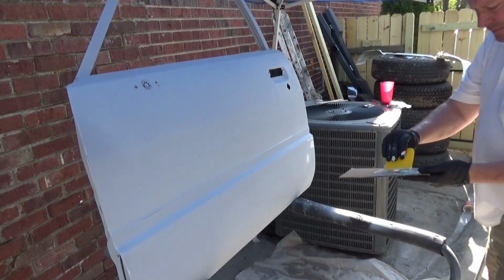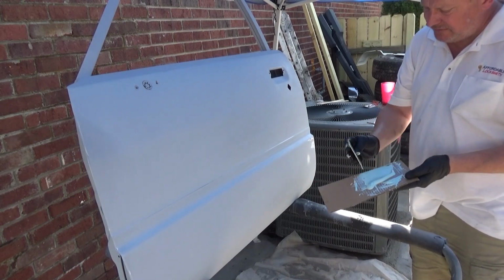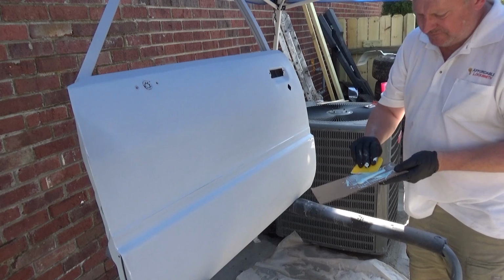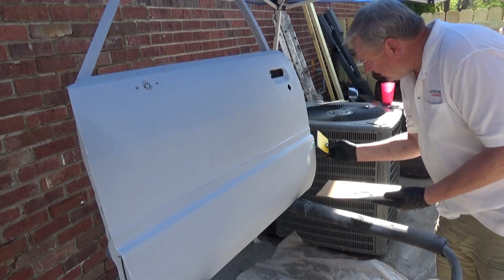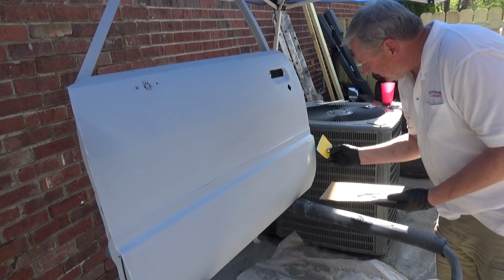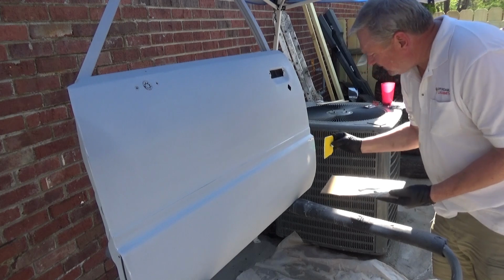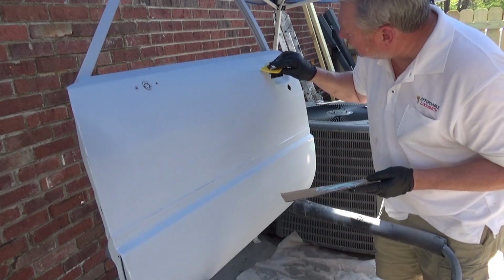All right, I mixed up a little glazing putty, which is just kind of thin Bondo, really is what it is. Basically has the same properties. This is such a small pinhole, little dent. I'm going to put a little glaze on it. And then I'll use this for the pinholes. There's a few little pinholes.